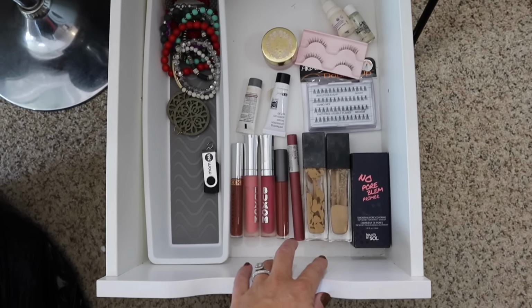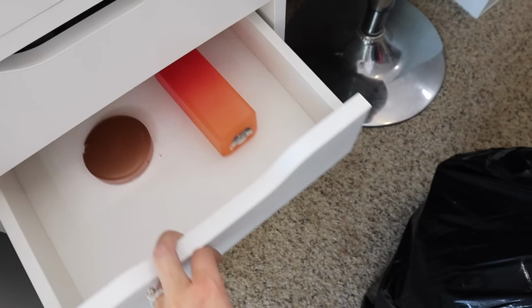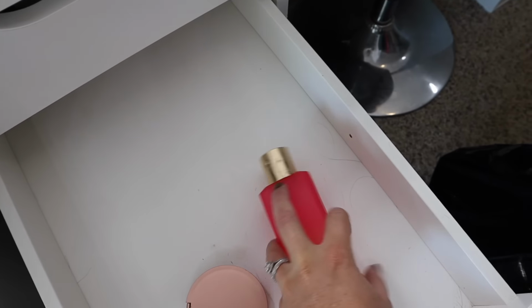And then some random extra makeup that was in the acrylic up here. So I gotta find a way to organize that. Here is another acrylic organizer that I have, so I might do something with that. This one's empty. This one up here is another jewelry drawer, so I probably need a couple of them for jewelry, or I need to get something to set up on the counter for jewelry.